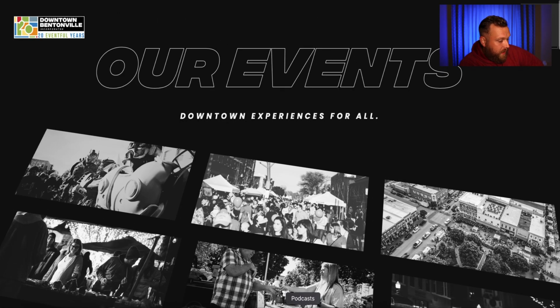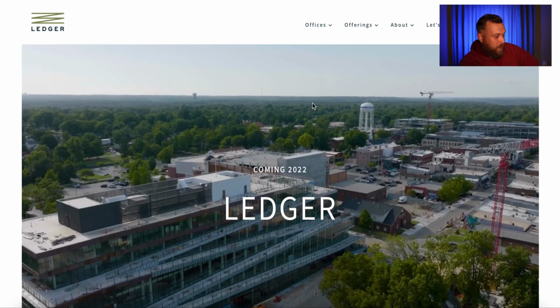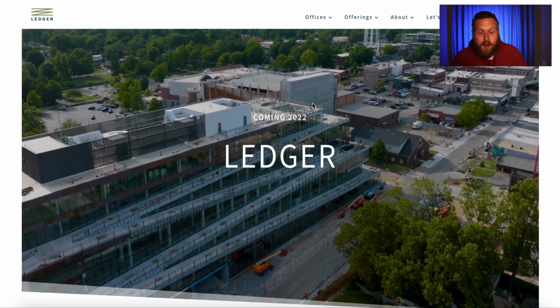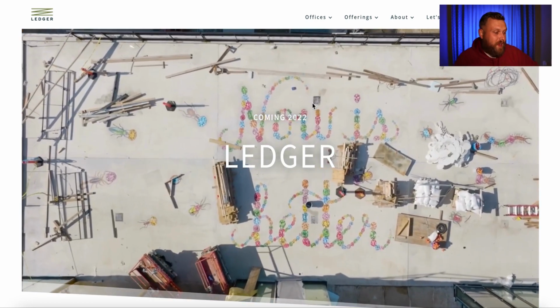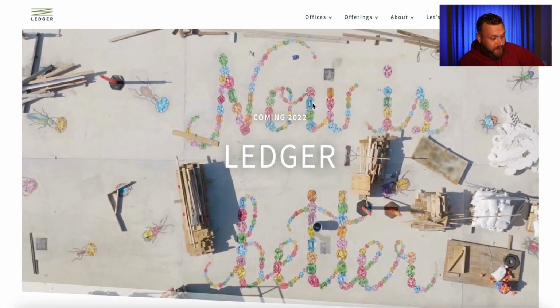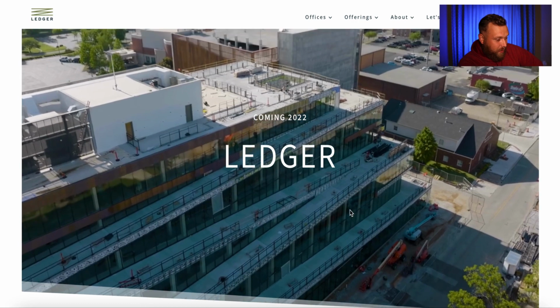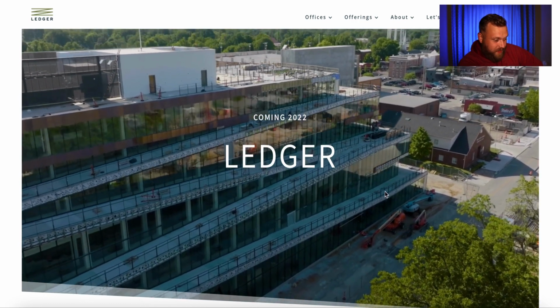The next thing I want to talk about is the Ledger Bikeable Office Building. So this is actually new. This is something that just came about, and it's opening, I believe, at the end of this month. So we are in October now, and it's supposed to be sometime later in October. This is opening up. I'll let it play here for a second. This is a bikeable office space, which obviously is super cool.